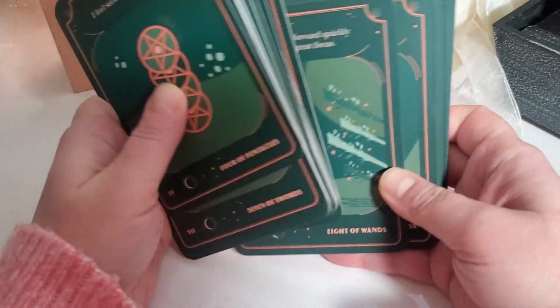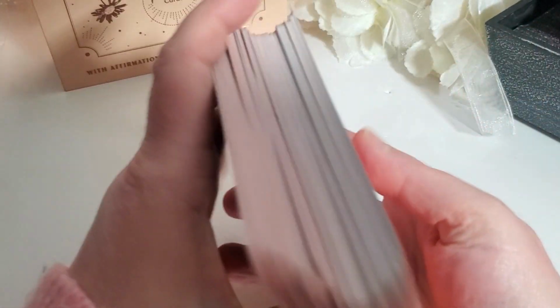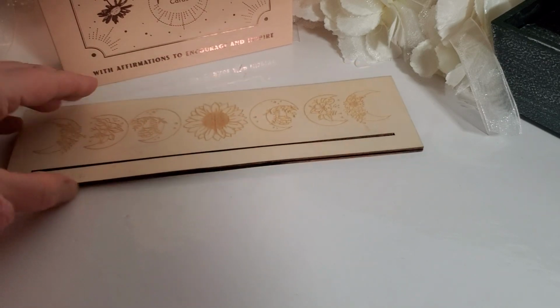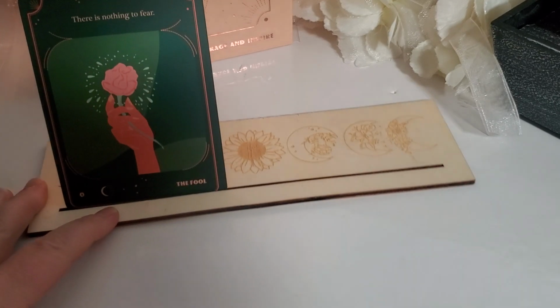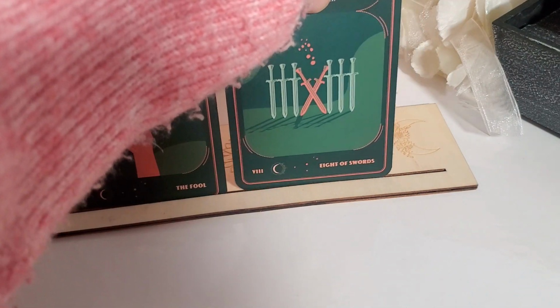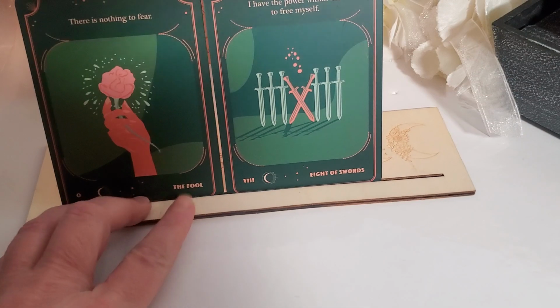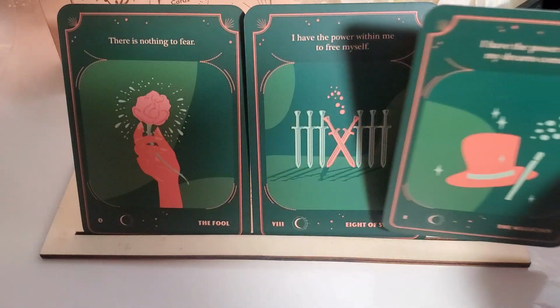And lastly, I wanted to show you what these cards would look like in a reading. So I'm going to do a quick shuffle, not an actual reading, but just a layout, to give you an idea, if you do get this deck, what it looks like if you use them for a reading. Okay, so I'm going to use this one card. Oh, we have the Fool. And then I'm going to grab another one for you. And we have the Eight of Swords. And then I'm going to get one more. And we have the Magician.